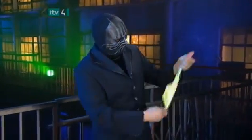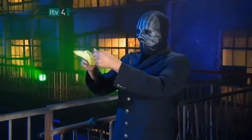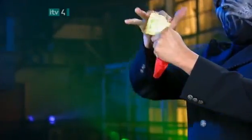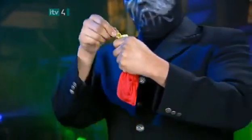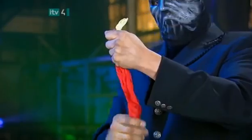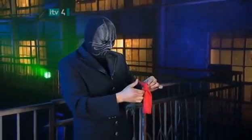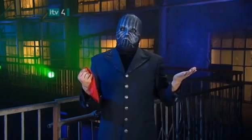Let's see that again. He stuffs the yellow handkerchief into his empty hand, just as before. This time when he pulls it out, it's red. See? Red. Yellow. Yellow goes in, red comes out. All the way out, and his hand is empty. The perfect trick.